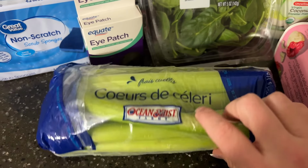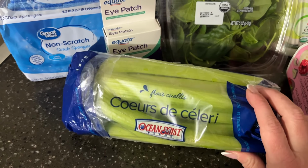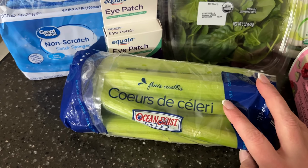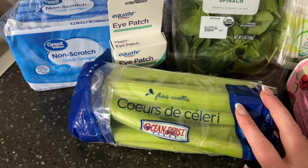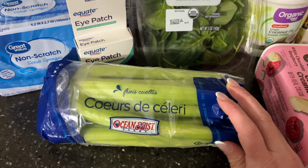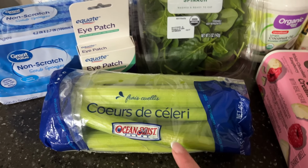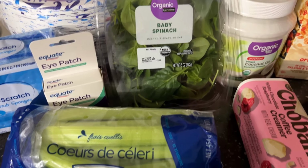I am going to be doing a couple of recipes that are going to need celery, and just trying to add a little bit of variety. We have a bunch of carrots still that the kids are having for snacks, and that will be used in dinners and whatnot. And I am going to be trying to eat some more celery as well.